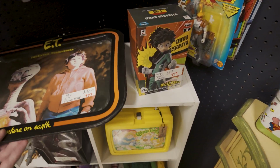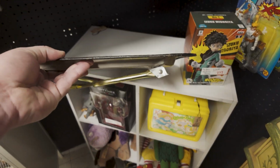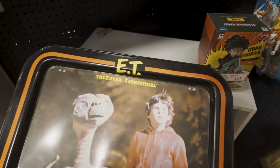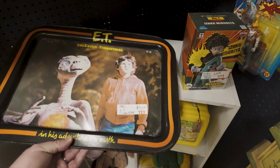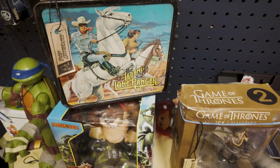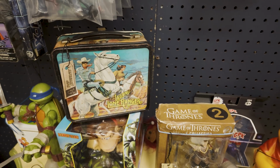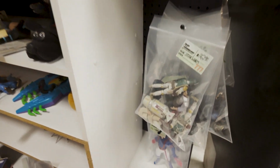Oh, this is cool. E.T. dinner tray. There's not much rust at all on this thing. This thing is in great condition. Lone Ranger lunchbox. So we got some 90s Star Wars. Vintage Mego faces.